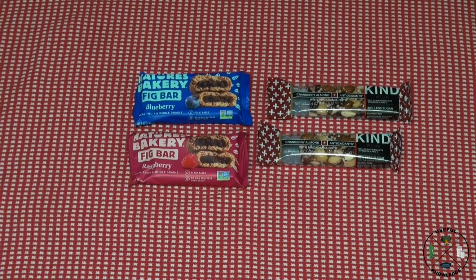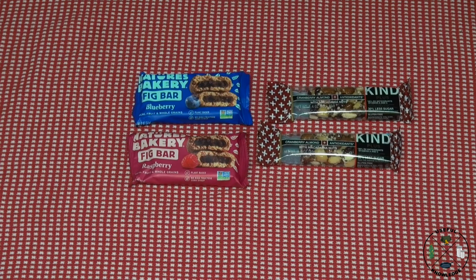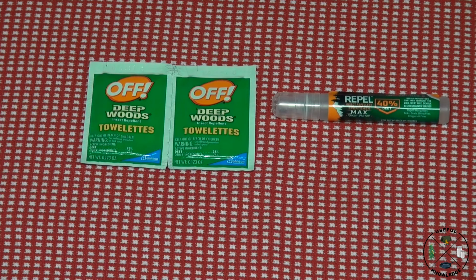Trail food. So what I'm going to suggest is you take something that you like to eat. And I actually love these bars, and I like these kind bars as well. So that's what I like to carry. But if you don't like these, find you something that you would like to eat when you take a break on the trail. Okay, insect repellent. Now I carry insect repellent in my vehicle, so I will spray down before I actually start hiking. And then I will carry something like these towelettes, or actually this spray with me, in case I stay in the woods a little bit longer than I expect.